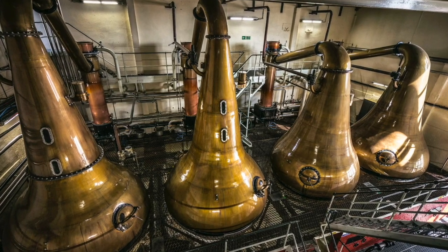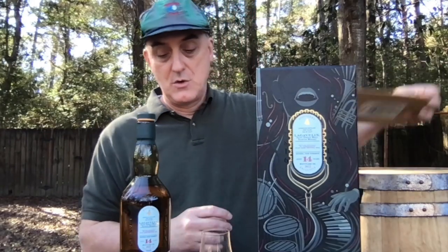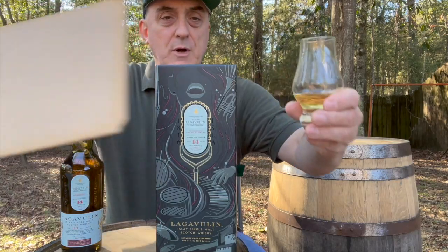They have 2 wash stills and 2 spirit stills, and they use pear-shaped stills. They have a capacity of about 11,000 or 12,000 liters, so that's about 3,000 gallons, and they can distill about that much at a time. That's probably about it. This, again, is pretty high ABV.